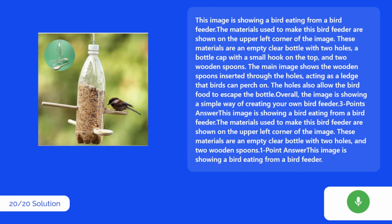birds can perch on. The holes also allow the bird food to escape the bottle. Overall, the image is showing a simple way of creating your own bird feeder.